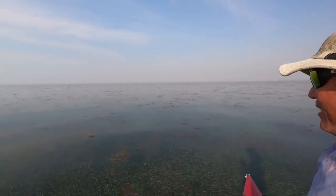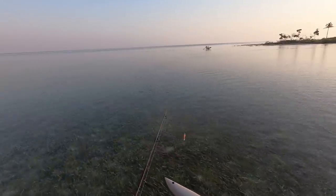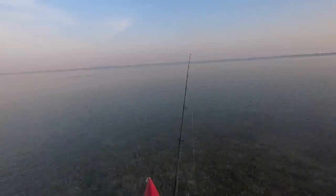It's not stopping. I gave it another 20 minutes and it's still weeding up as far as you can see. Oh, I just needed like 10 more minutes. I would have gone after those permit. Tailers even. All right, now I don't even know how I'm gonna get back because it's just gonna be weeds. All right, Mother Nature giving me the finger.